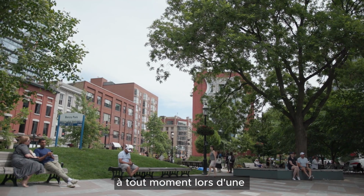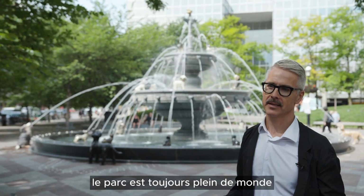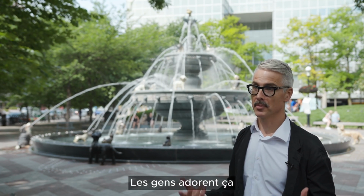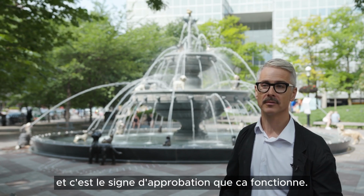If you come here any time on a nice day in the summertime when the fountain's running, the park is always full of people. And for me, that's the sign that it's been adopted by the community, by the neighborhood, and people love it. And that's a sign of approval that it's working.